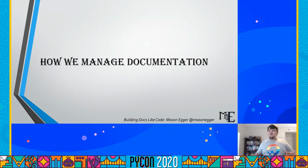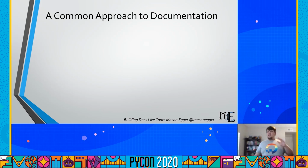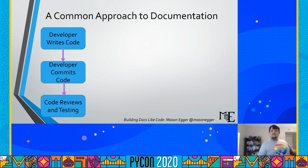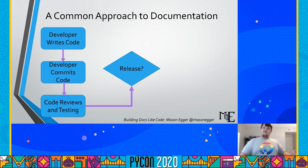So, first part of this talk, let's talk about how we manage documentation. This is a common approach to documentation, and it's the tale as old as time. Developer writes code, developer commits their code, the code goes through reviews and tests to make sure that it is quality code. Is it ready for release? Did the code pass the tests? Is it time for us to move forward? If the answer is no, the developer goes back and is happy and writes more code.